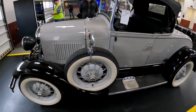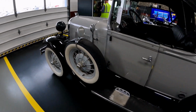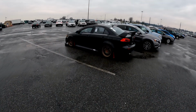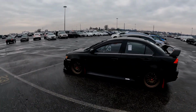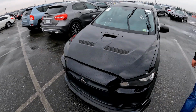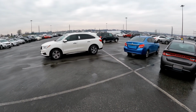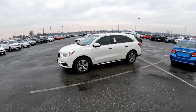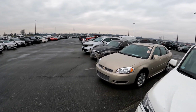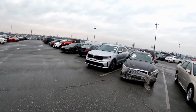What the hell is this? Spare mounted mirror? Interesting. This thing needs restoration. Alright, so this is what we actually came here for. All of these buckets that are broken. So it's auto? Yep. So we're about to look through some Civics, Nissan, some junk. There's some problems right there. Oh, they just walk the lanes. Yeah, let's just do that.